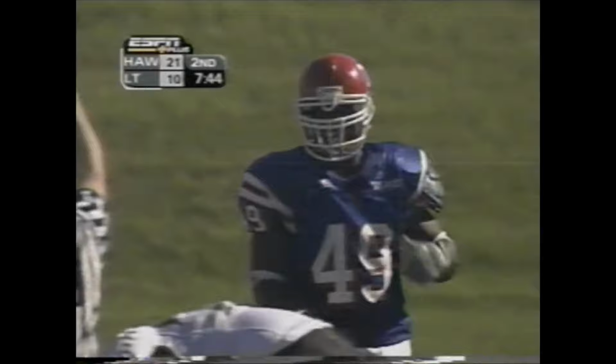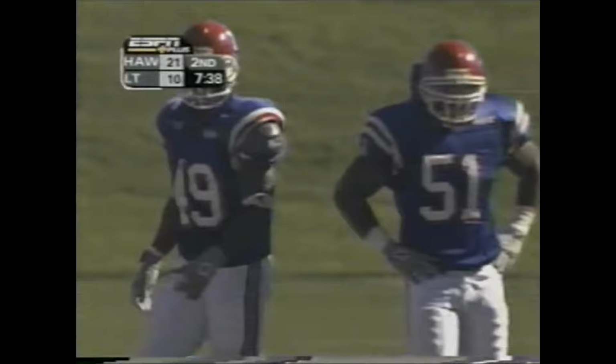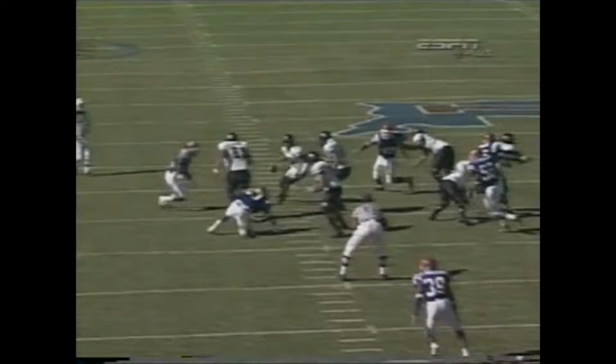And to get Timmy Chang on the ground is a rarity. We know that. They've only given up 12 sacks on the year, I believe, coming into this game. But this is a coverage check. He had time to get this ball off, but there was absolutely nobody open in the secondary. First one there, number 49, Wendell Crow, was the first to get there.